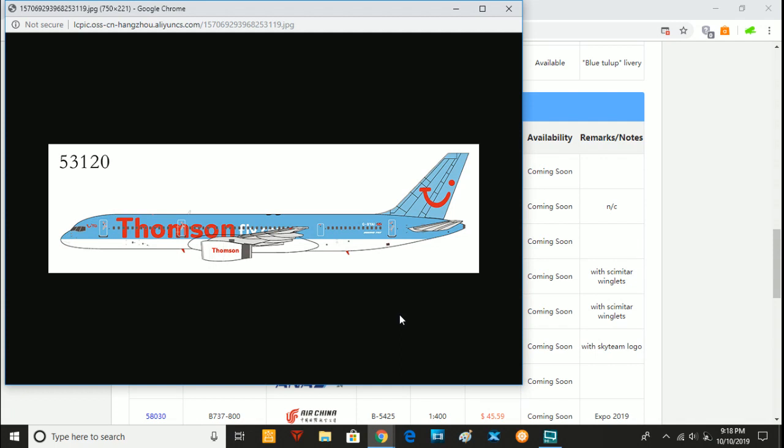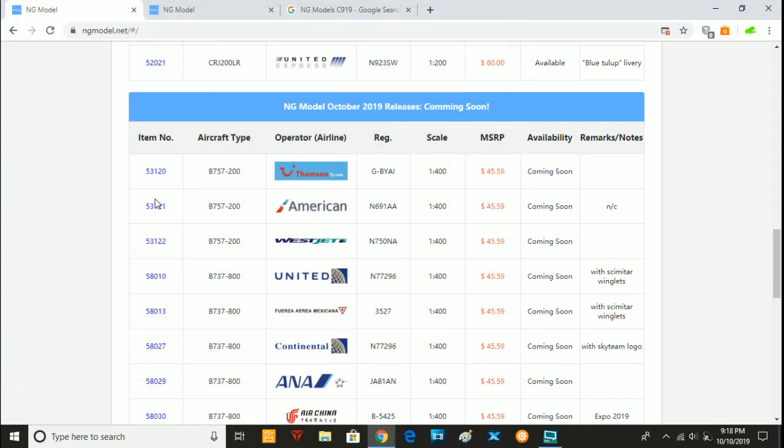First is the Thompson 757-200. This aircraft is registered as Golf-Bravo Yankee Alpha India. And this has an MSRP of $45.59 for NG Malls. Now the price for these is actually a bit more expensive if you take a look at the retail. Their MSRP is actually more like $50 for these. But this is the MSRP if you buy direct from them.